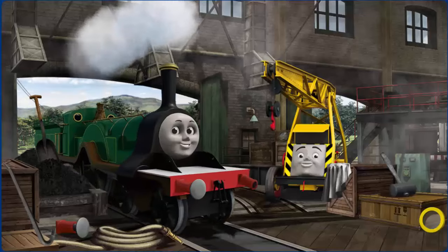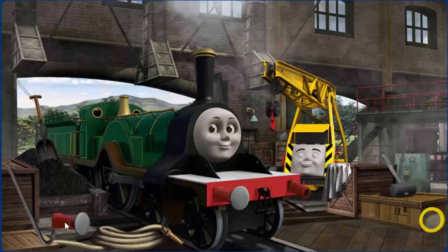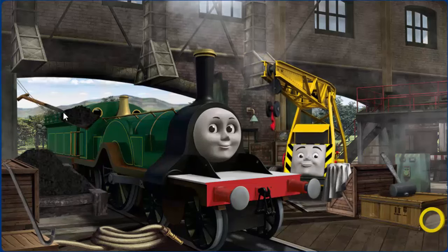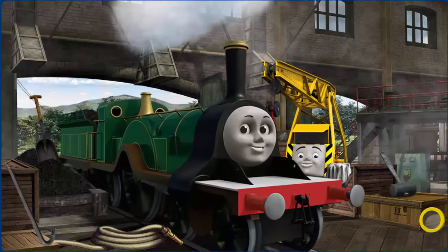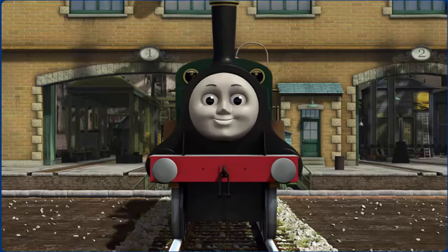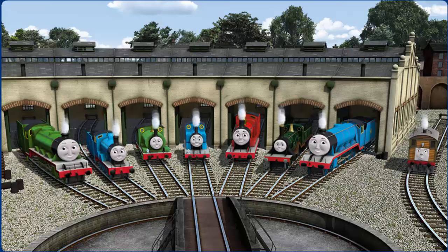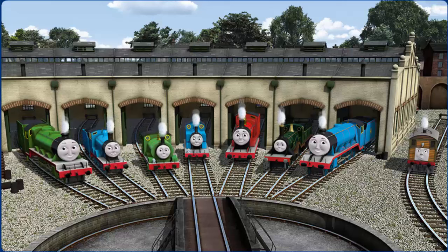Emily's buffer is broken. Great job, but there's still more to do. Emily needs more coal. You fixed it! Emily is ready to get back to work. You helped repair Henry and Edward and Percy and Thomas.